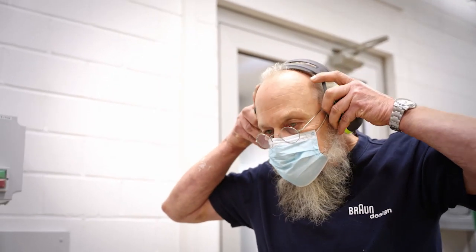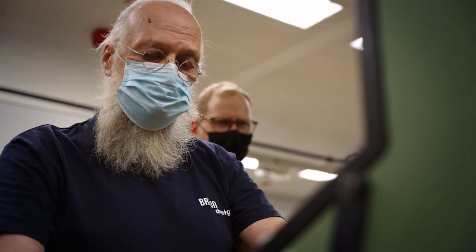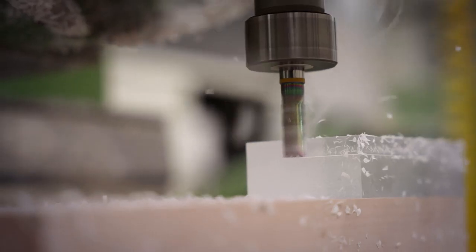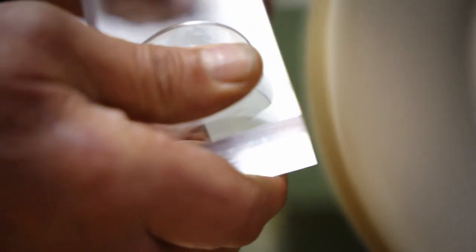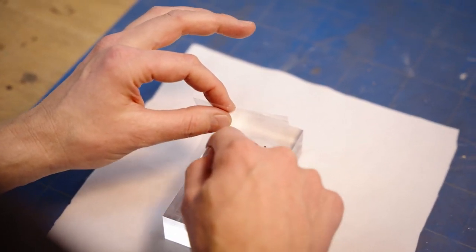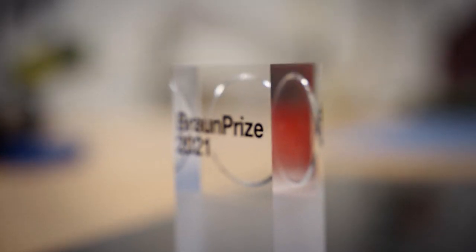Besides the BraunPrize Award itself, the 10 winners will receive a cash prize of $10,000 each to help nurture their talent and support the development of groundbreaking concepts. There we have it. The awards are ready. Ceremony's a few hours away. I'm going to go and look after my body and mind in the health center at Braun in Kronberg and get ready for the amazing ceremony we've prepared for all those great winners.